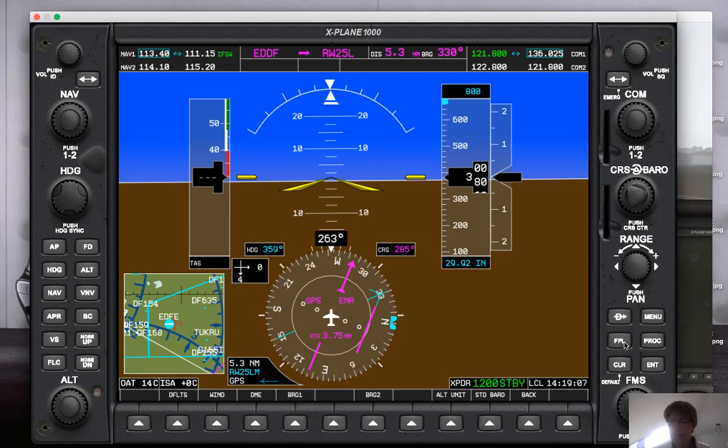And I can close that for a second. The inset map I can declutter a little bit because I really don't need all the waypoints here, so it's a little nicer. Okay.